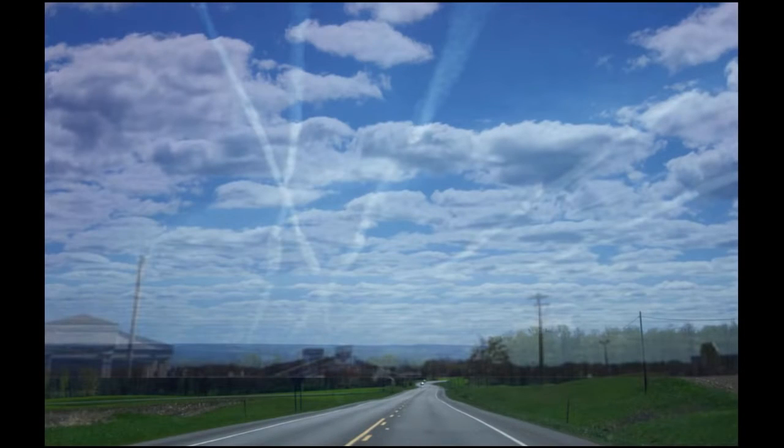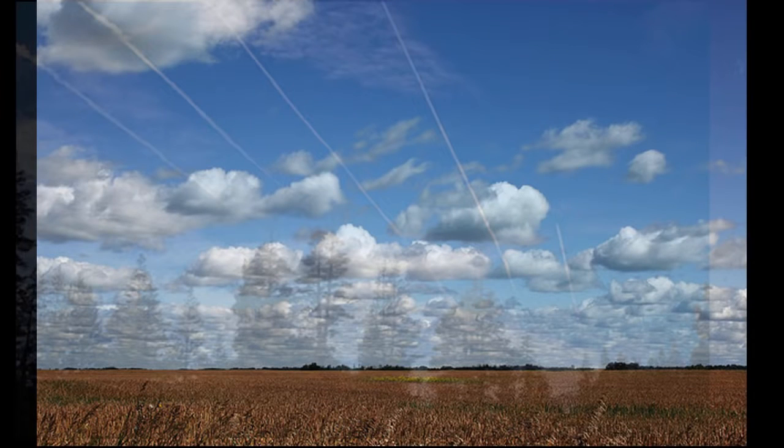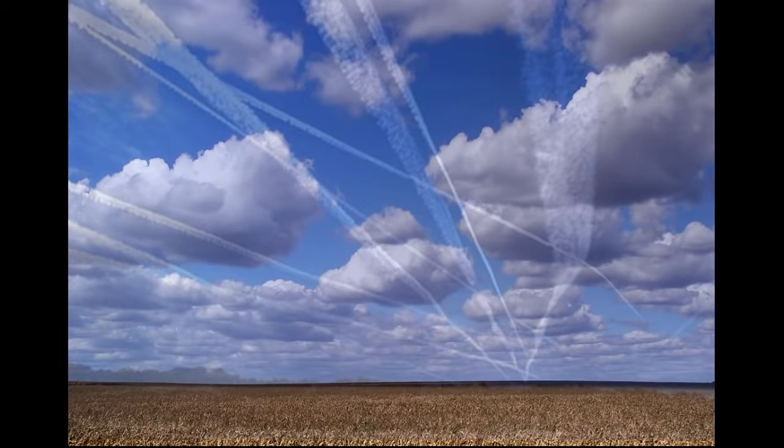You can see how the clouds angle down to the horizon. I shot it there. That's exactly how the sun would do on flat Earth.